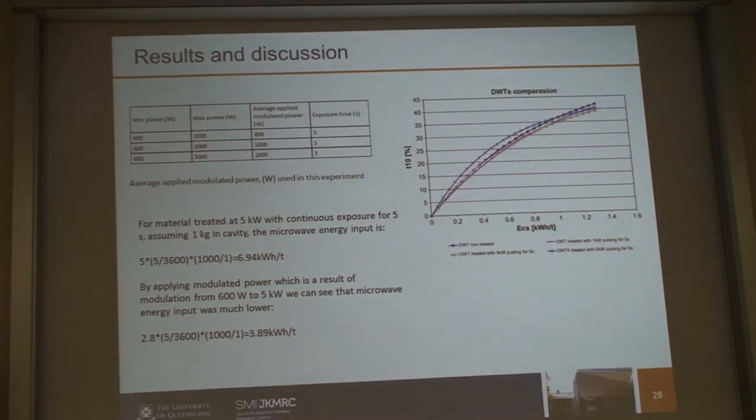Now, as I said earlier, I had three different power levels that I was trying to achieve. So the minimum power was kept at 600 watts, while the maximum power was changed from 1 kilowatt to 5 kilowatts. And when we calculated the average applied modulated power, we can say that samples were treated with 800 watts, 1.8 kilowatts, and 2.8 kilowatts. And the exposure time was 5 seconds, which was much less than you saw in the movies, because that was 12 seconds.